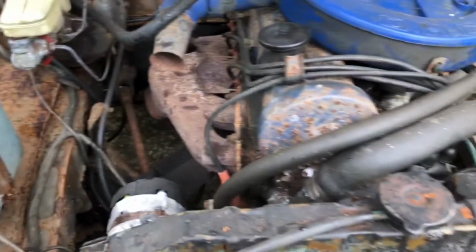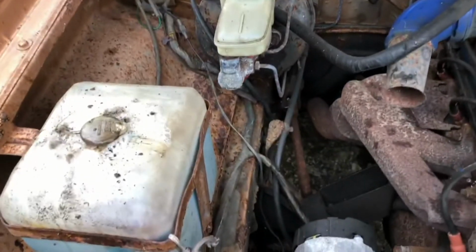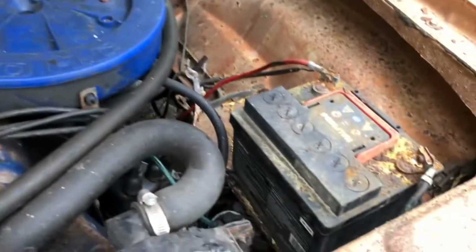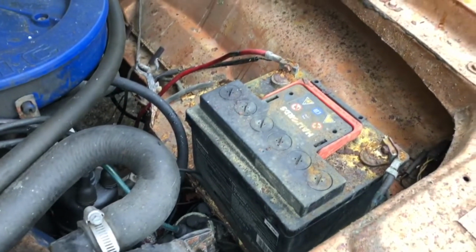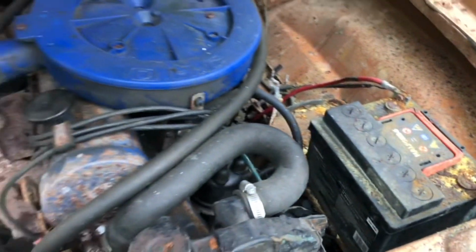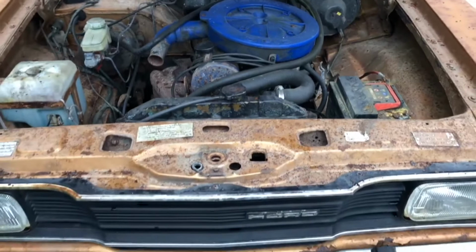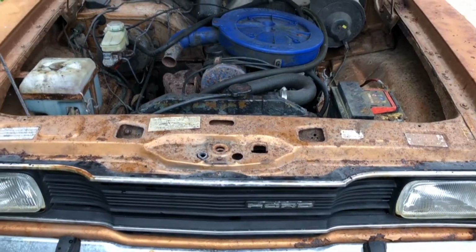I'm going to replace the oil, flush the radiator later today. I've done the screen wash, which is the easiest thing to do first. Battery bought, that's the old battery. I've bought a new battery that'll go in, and we'll try and crank it over later today. I'm just intrigued as to whether it'll start.